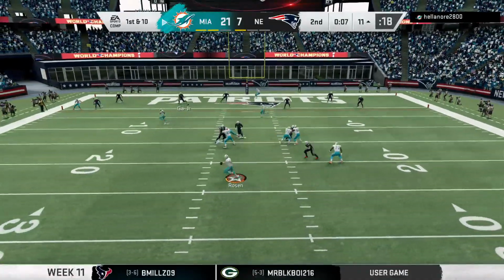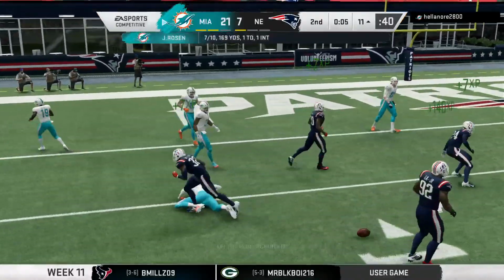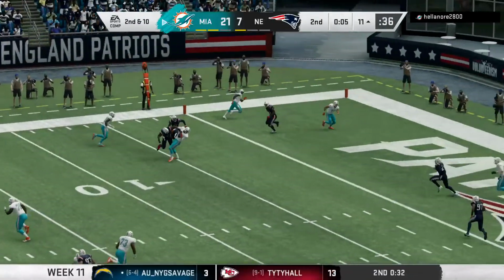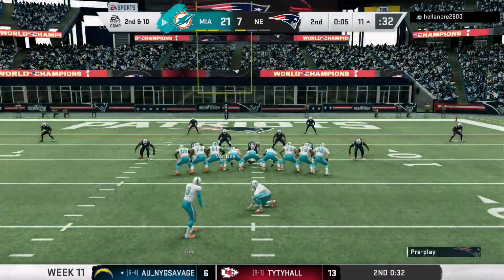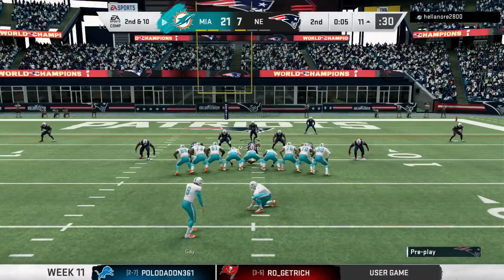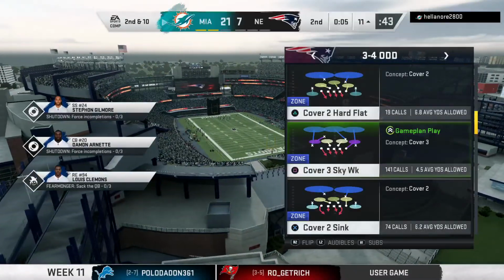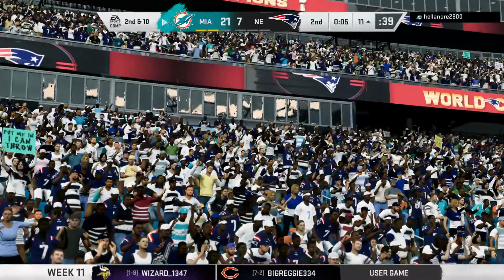He's forced out to his left. And that is incomplete, stopping the clock with 5 seconds to go. Parker the intended target, but it's going to be second down. So on second down, the field goal unit is on here as they try to get 3 before half. And now a timeout defensively after that first down play. So they're going to make this offense sweat out half number 1.